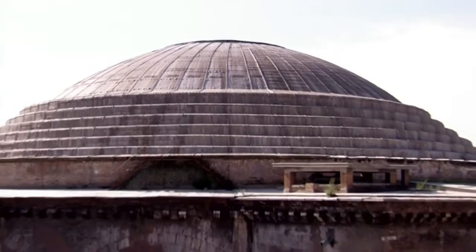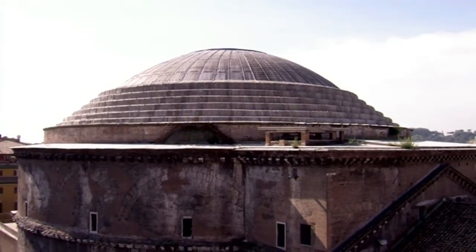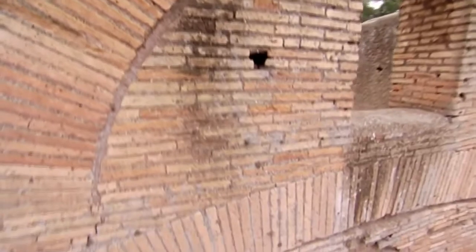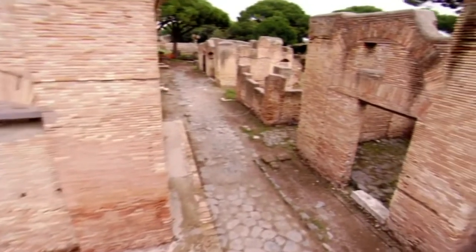Some experts believe that this is one of the most important buildings the world has ever seen. Roman technology transformed lime mortar into strong, durable concrete. This revolutionized architecture. But having created this new concrete, the Romans then took it to new levels of ingenuity, unsurpassed even to this day.